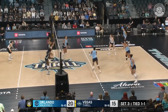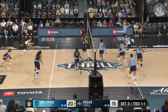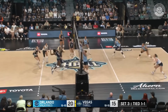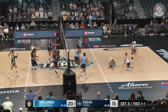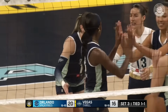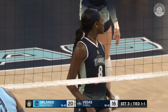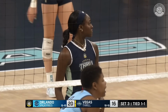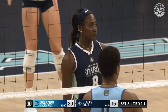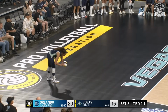Childress serving in rotation 1. Schaffmaster to White, and it's grabbed nicely by van der Weide. Hannah able to get it through the block. Her 3rd kill. Fresh off of winning a national championship with Penn State, Hannah no stranger to taking big swings, and she'll do that on the right side for the Thrill. Does a really great job of getting to the apex of the ball every time.